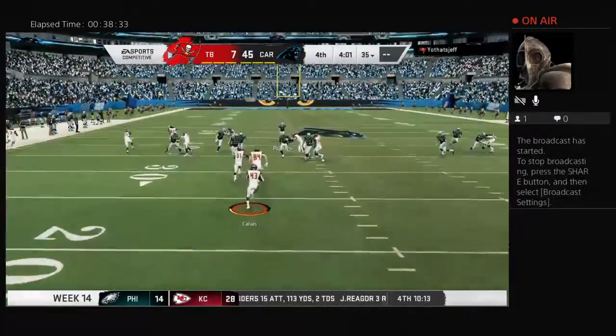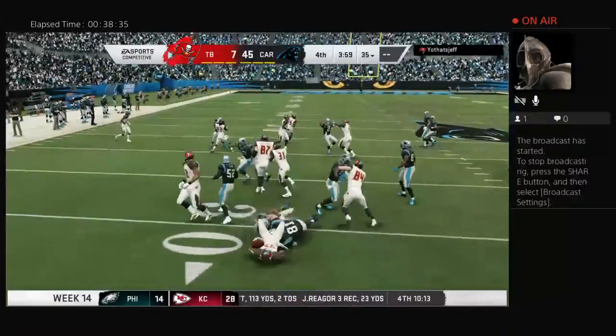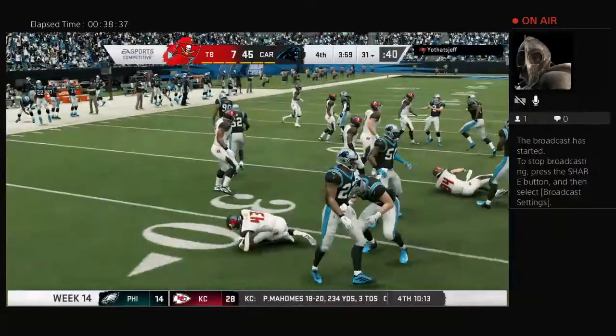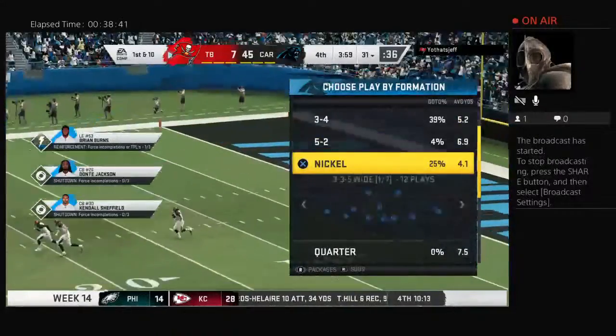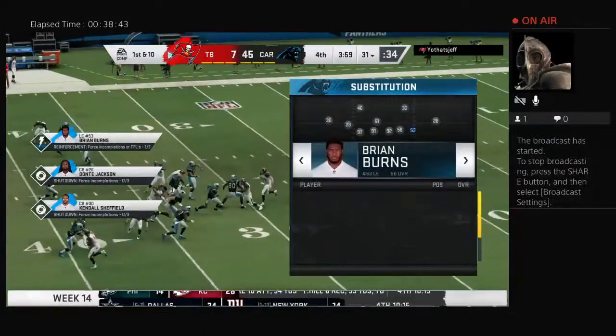This will be taken about the 12. And they're going to start this drive in pretty good shape as they get it up past the 30, at their own 31-yard line.